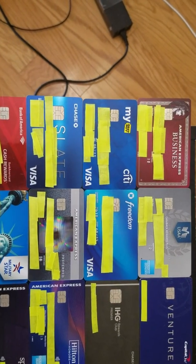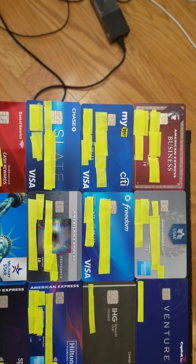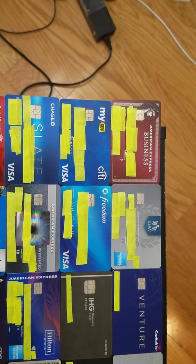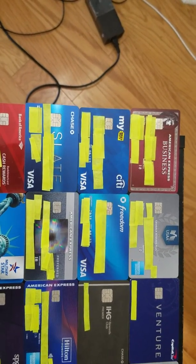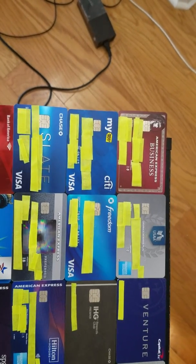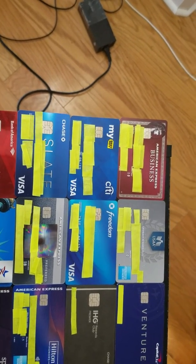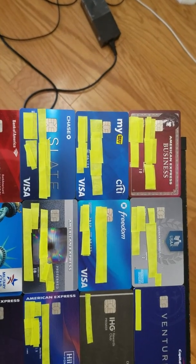Next, we'll go with the Best Buy card. So this card I got years ago. This was one of the first cards I ever got. It's just because Best Buy used to be my favorite store. So I didn't know too much about credit cards at the time. So I got the card. Do I use it today? No. Will I use it today? No, because I have better cards that I can use at Best Buy. Now, if they have some crazy promotion with this card at Best Buy, maybe.